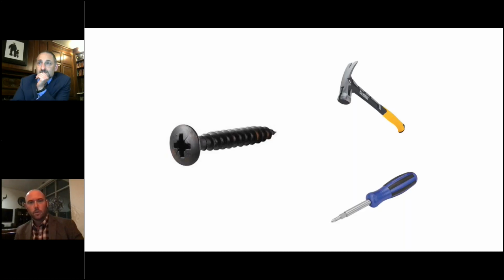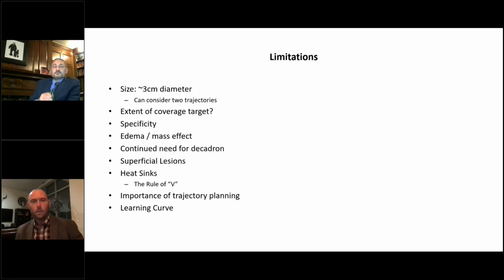So it becomes really essential, if you're going to use this safely and adequately, to make sure you're pulling the right tool out of your toolbox. And LITT should be viewed as just that. This is not to replace all the techniques that you've learned. This is really just another tool in your toolbox to use when it's appropriate. So that means you have to understand what some of the limitations are.